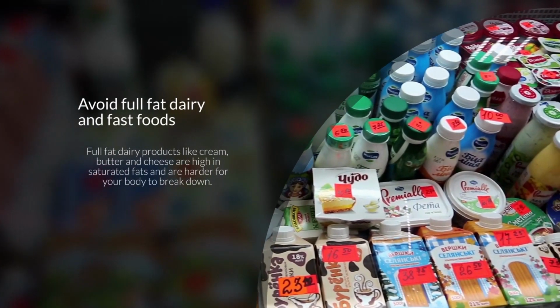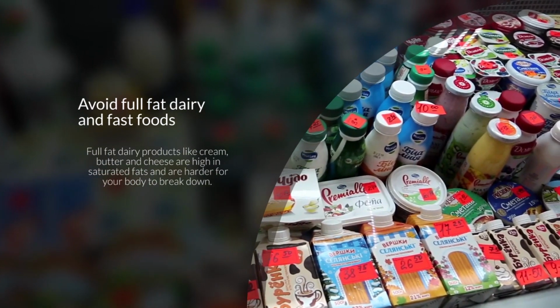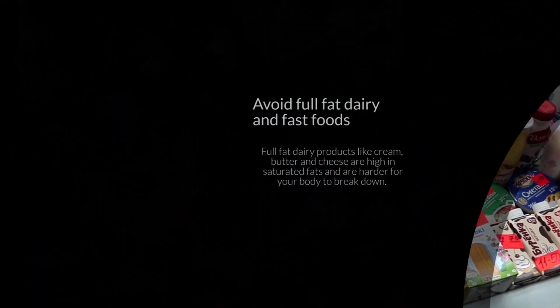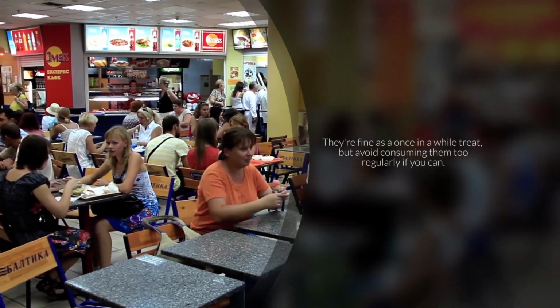9. Avoid full-fat dairy and fast foods. Full-fat dairy products like cream, butter, and cheese are high in saturated fats and are harder for your body to break down. They're fine as a once-in-a-while treat, but avoid consuming them too regularly if you can. 10. Get your 5 a day.